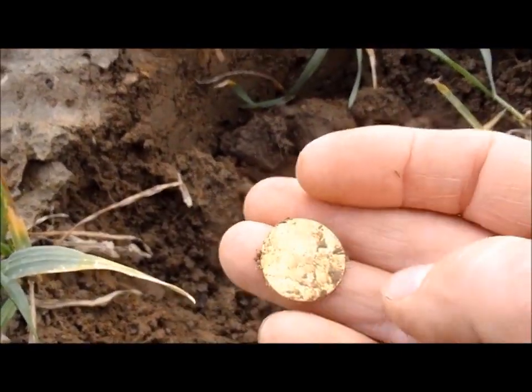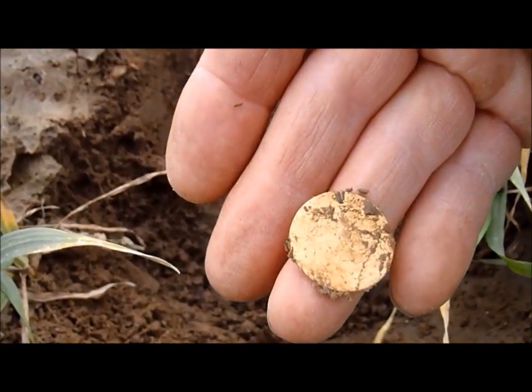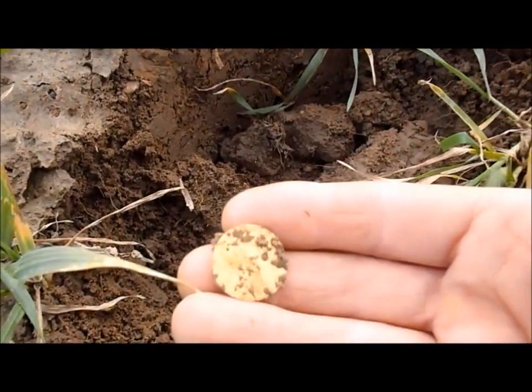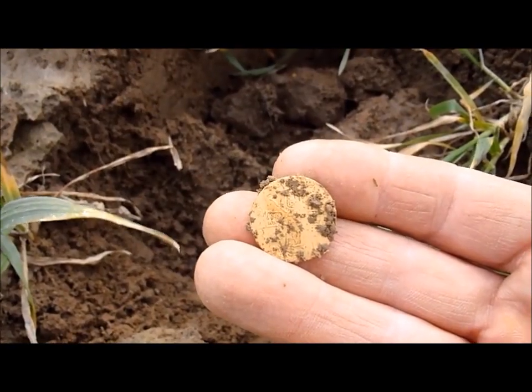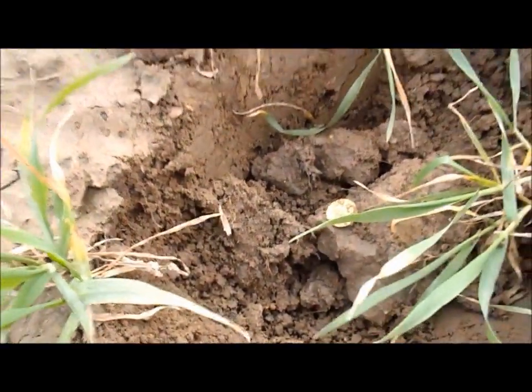Don't have any idea what that is. It's pretty slick. It's definitely gold though. You can see a cross on it. So wheat. Excellent.